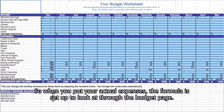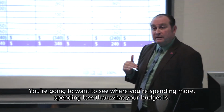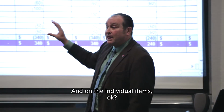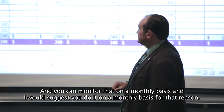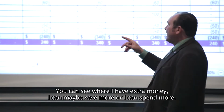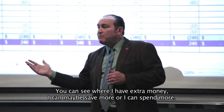So when you put in your actual expenses, the formulas are set up to look at the budget page, and it'll pull your differences in, okay? You're going to want to see where you're spending more or less than your budget on the individual items. You can monitor that on a monthly basis, and I would suggest you do it monthly for that reason. You can see where you have extra money, where you can maybe save more, or spend more.